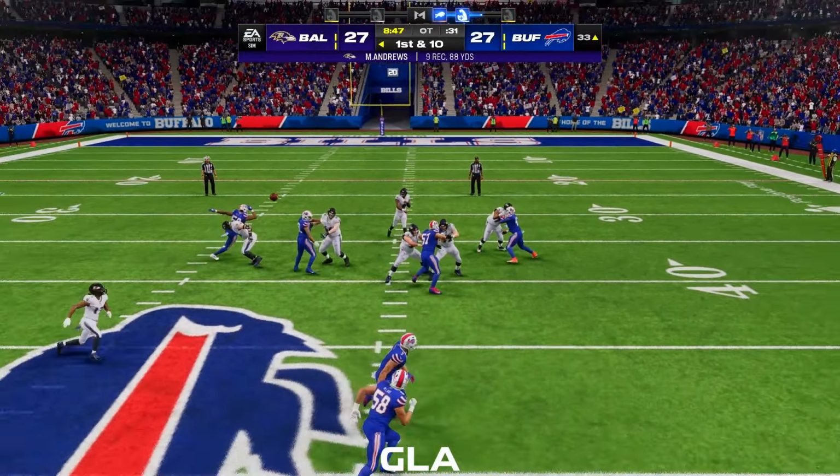So only a field goal on that opening drive of overtime. Will that hold up? We'll find out as the kick's away. And this will not be brought out. It's a touchback. Here's the Buffalo offense now as they get set to take over here.